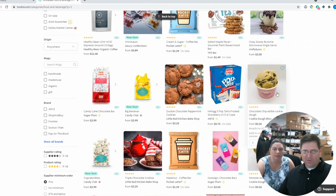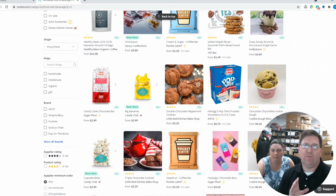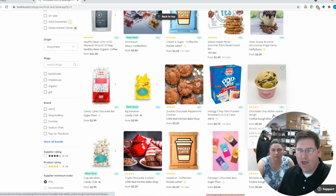I did want to show you something on this, just since we're here. All of this will depend on what your abilities are, right? Like you look at this. Cookie dough. Edible cookie dough. Just a ball of cookie dough. I just want to eat that right now. I want to eat it now, too.